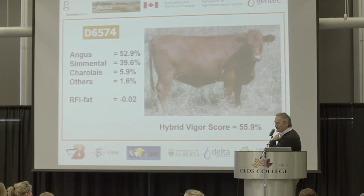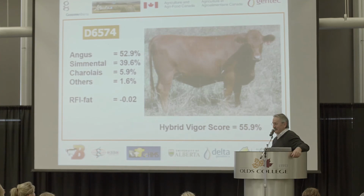What was this heifer bred to? What did we breed it to? We bred it back to a red Angus. Calving difficulty, calving ease. That's why. And that's a really interesting question you ask, right? The main reason was calving ease. But it causes a lot of issues.